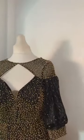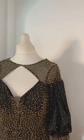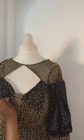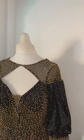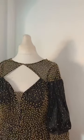If you go to, don't throw it outside, don't do that. If you go to our page, you will see it there, where the model is wearing this beautiful dress. It's on our page.